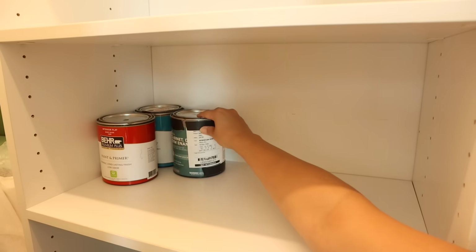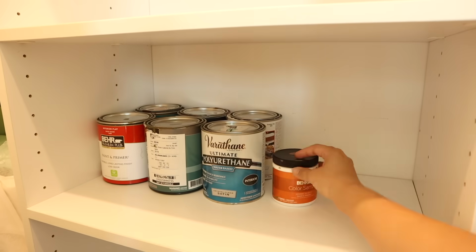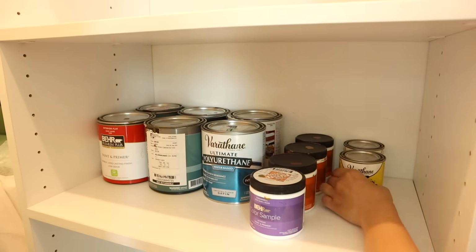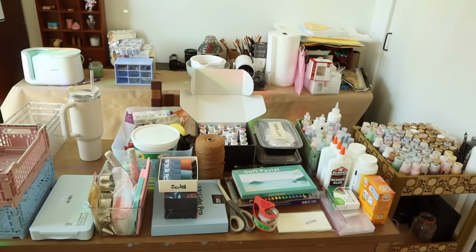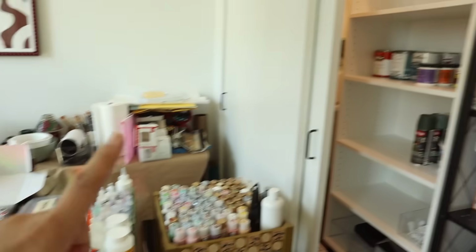So there's definitely a lot of room to improve, and I feel like whenever my room gets like this, it is a direct reflection of how I feel mentally. As much as being messy is a part of the creative process, I just feel like having a clean, organized space is gonna make a world of a difference. So this is where we're currently at. I've only touched this closet.